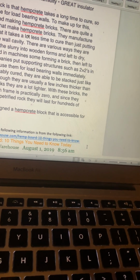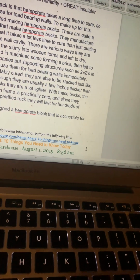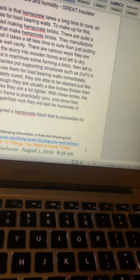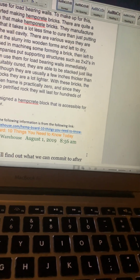The way they worded this is kind of weird. With these bricks, the need for a wooden frame is practically zero, and since they eventually turn to petrified rock, they will last for hundreds of years. These modern houses and stuff do not last for hundreds of years.